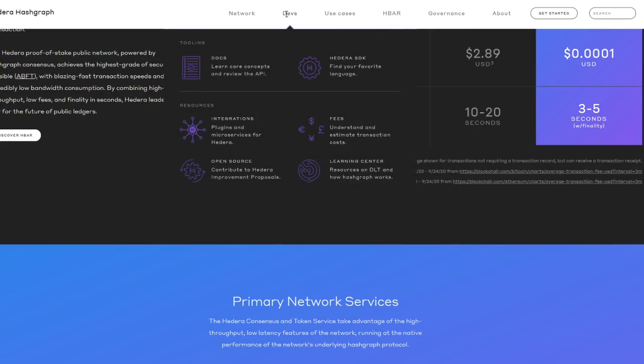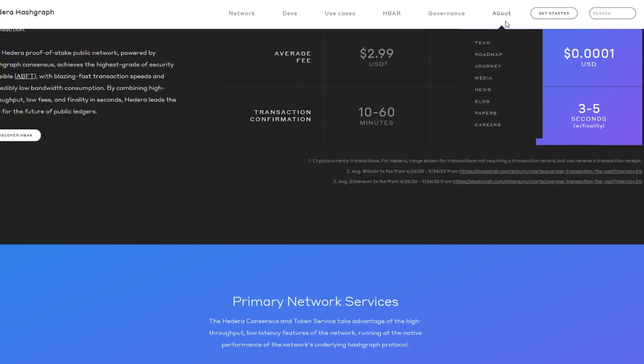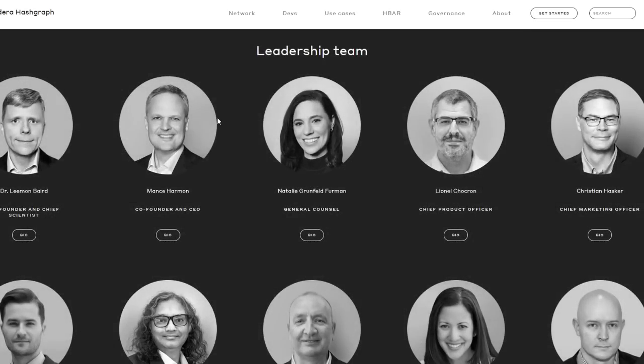If you go to devs, they have Docs and the Hedera SDK. They have resources such as integrations, open source, fees, and a learning center. And you can learn all about those as well. There is a roadmap on the Hedera Hashgraph website, which you guys know I love roadmaps.